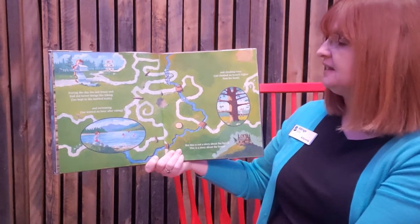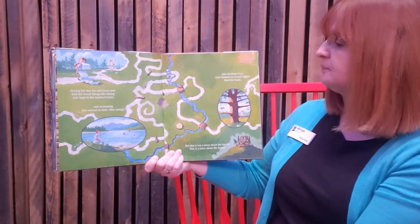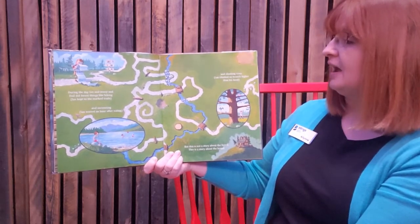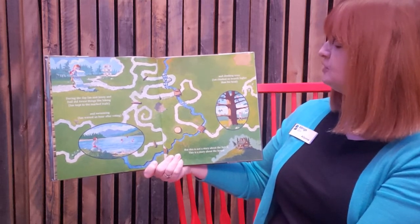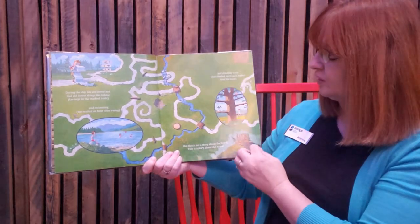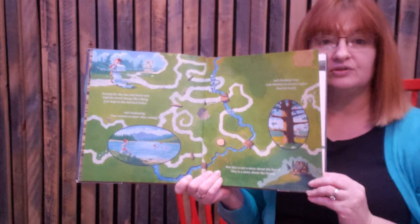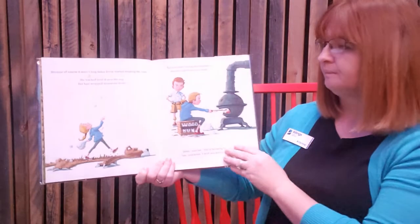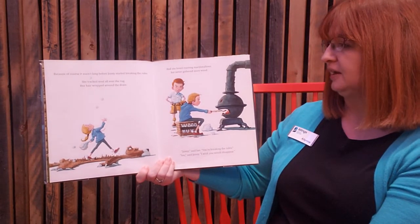During the day, Ian and Jenny and Dad did forest things like hiking. Ian kept to the marked trails, and swimming. Ian waited an hour after eating. And climbing trees. Ian climbed no branch higher than his head. But this is not a story about the forest. This is a story about the house. Because of course it wasn't long before Jenny started breaking the rules.